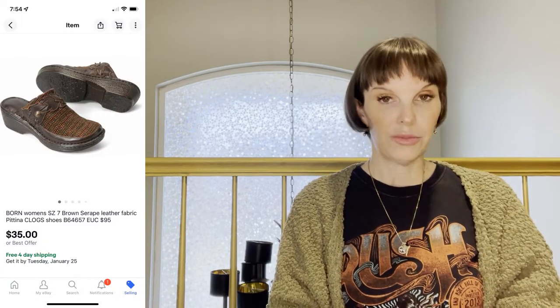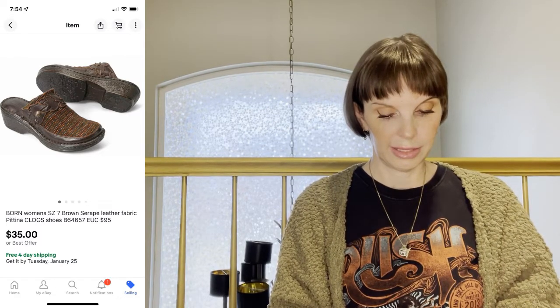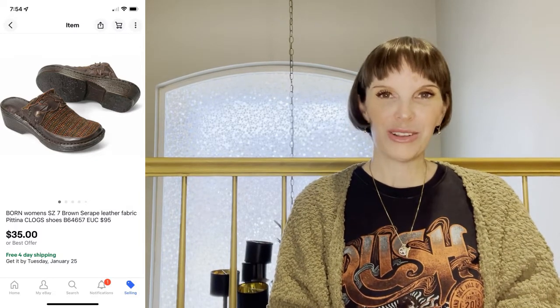Next up was some shoes that we got in the Goodwill bins. They were the brand Born. They sold for $35, and we had purchased them for $1.68, sorry.